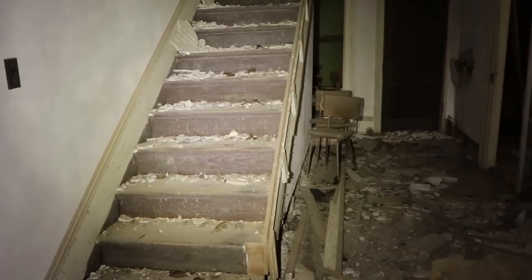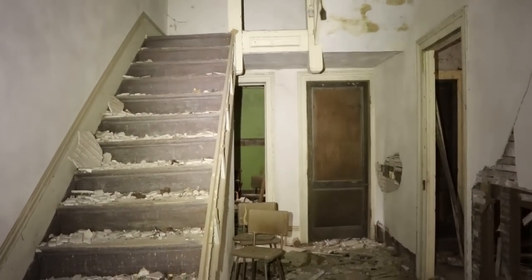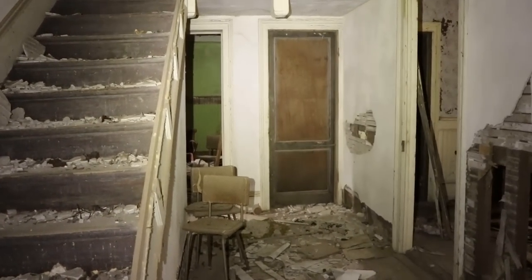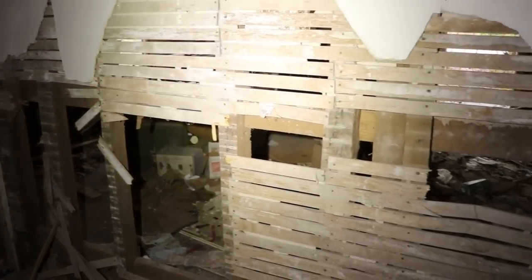But you know what? I'm going up there. Well, let's save that. We'll go up there in a minute, because I want to get as much of this film as I can before one of us falls through the floor. You can see the plaster wall.